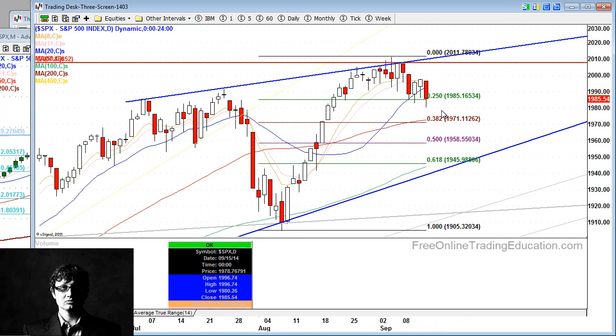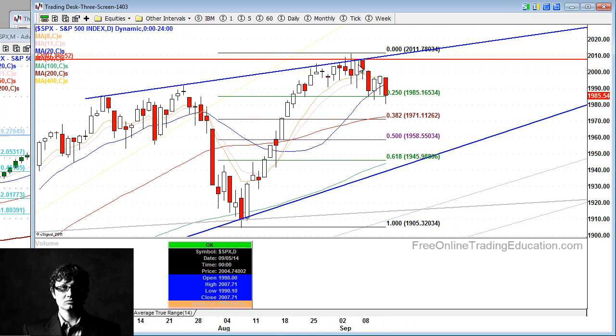So here we are taking a look at the S&P 500. We have this bull pullback. We were bouncing off the rising 20-day moving average on Friday. We closed below it, but we found support at the 25% Fibonacci retracement area, which is very good. I don't mind retracement areas as long as they stay above 61.8, which happens to be where this upper trend line is, which would be a decent area for it to hit. However, it'd be more bullish to get a bounce off the 25, less bullish but still bullish if it bounces off 38.2. I don't even mind if it gets down to 50% and bounces.